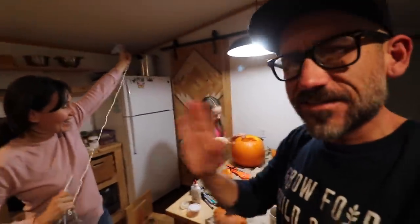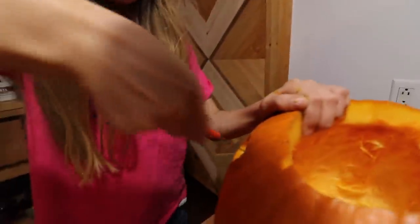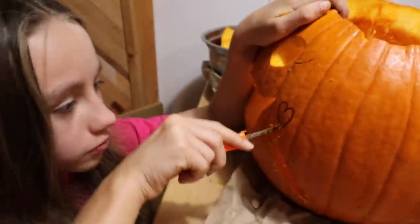We can't just do basic stuff. I'm doing eyelashes. Eyelashes on the pumpkin? Yeah. All right. The pumpkin teeth need batteries. What is that, Penelope? An arm. An arm? Yeah.